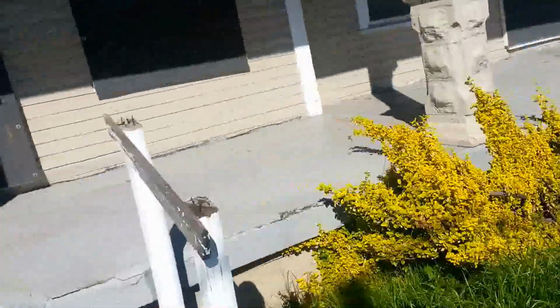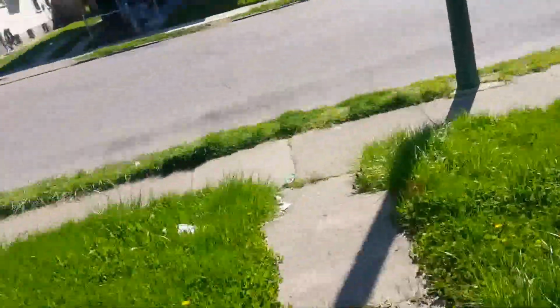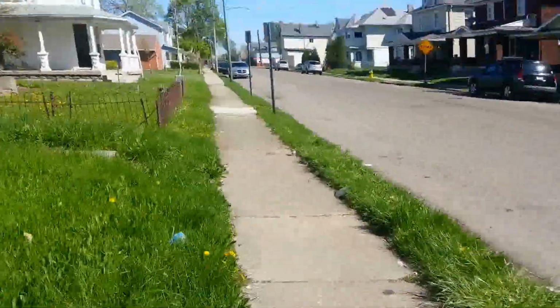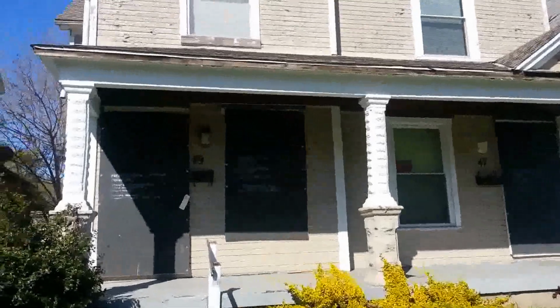Water notice on the door, and I don't know why that would be, but that's it. I'll get a good view of the outside of the house here. So yeah, that's it for this one from 47 and 49 South Jersey Street.